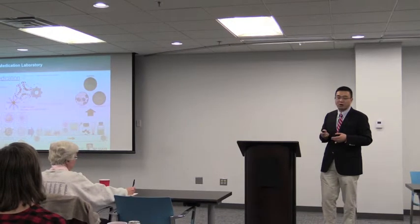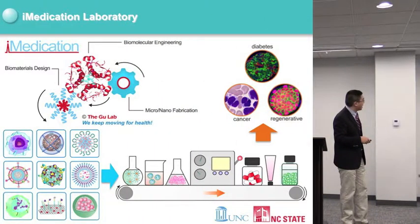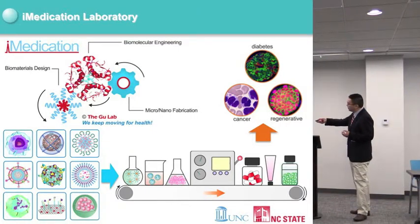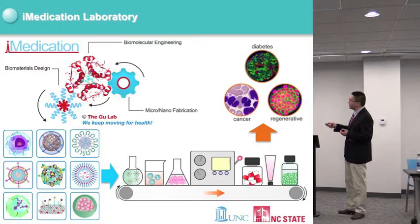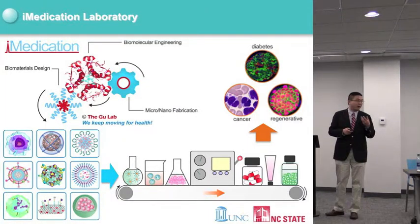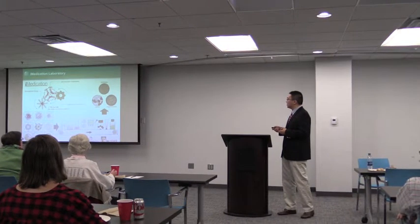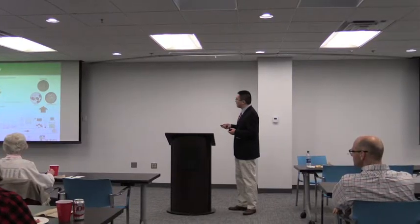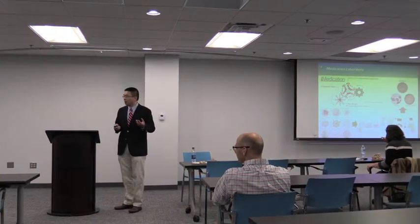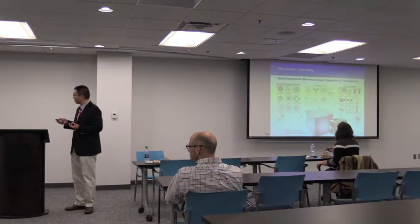So our lab is trying to integrate biomaterials design, biomolecular engineering, and micro-nano fabrication together to form versatile formulations. We call it iMedication. The i means innovation, inspiring, and patient-centered medications. Potentially we want to develop new systems for the treatment of diabetes, cancer, and for regenerative medicine applications.